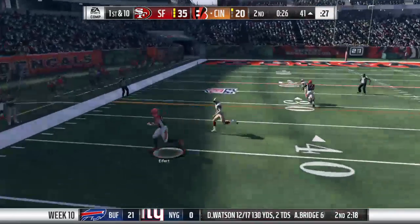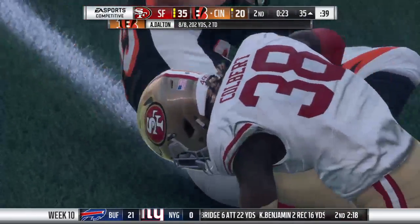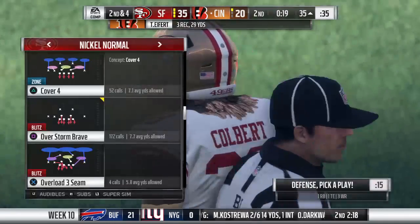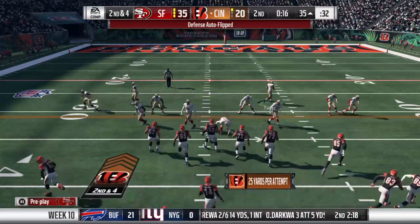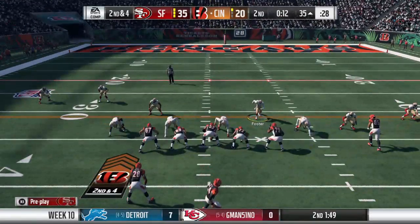Now Dalton with a first and 10 to the left side here for Eifert. And he'll go down here at the 35-yard line. A gain of 6 there on first. Nice rhythm throw there on first down. He located his tight end, made it a nice easy pitch and catch. Hoping he can break a tackle or two. Wasn't able to do that there, but still good yardage.